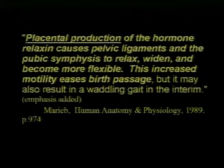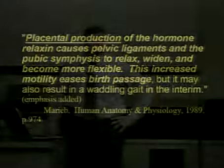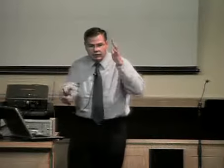It says it causes the pelvic ligaments of the symphysis to relax, widen, and become more flexible. Most women appreciate that. This increased motility eases birth passage, but it may result in a waddling gait in the interim. So that's why women walk like they do when they're pregnant, because the ligaments are not stable, and that's why they kind of like do that. And that explains why they look like they do on there.